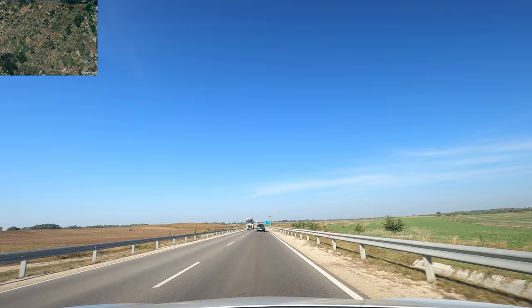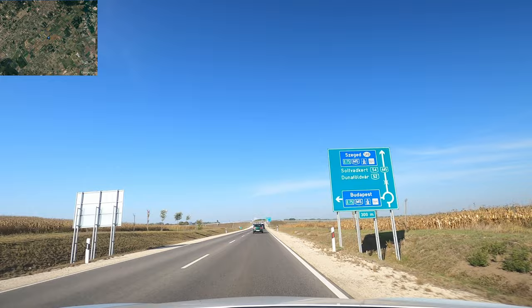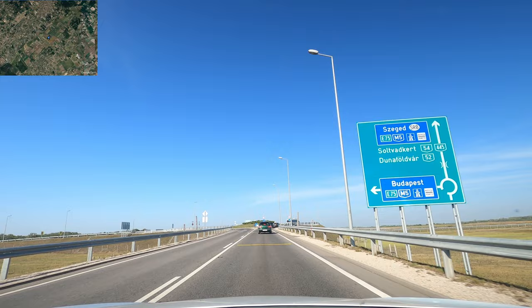And hello once again, this time from the northern bypass of Kecskemét. We are heading to the M5 motorway, but let's say a few words now about Kecskemét before ending the video on the M5. Kecskemét is situated halfway between the capital Budapest and the important city of Szeged in South Hungary, about 80 kilometers away from both of them.